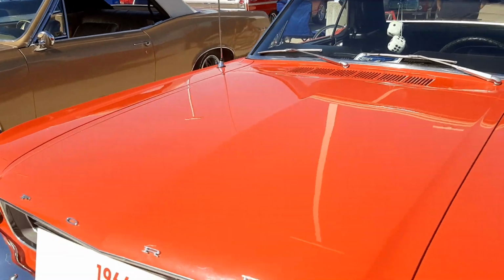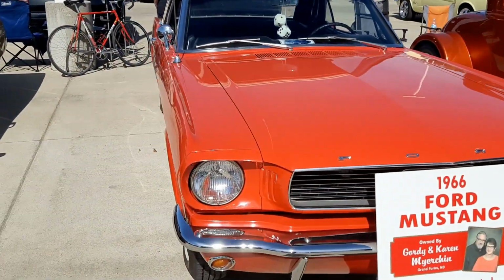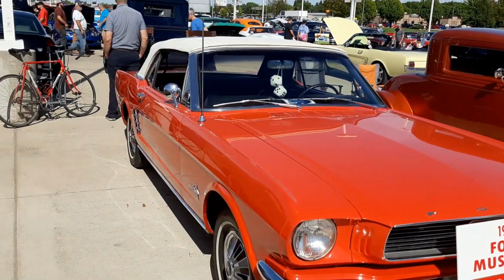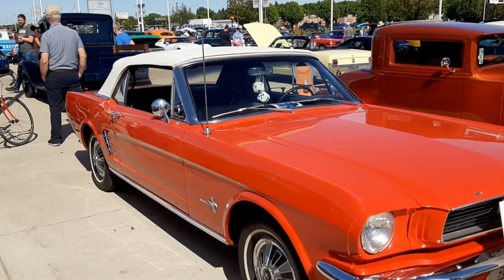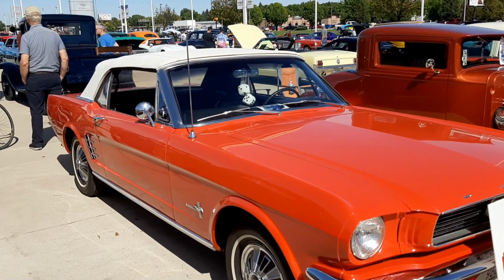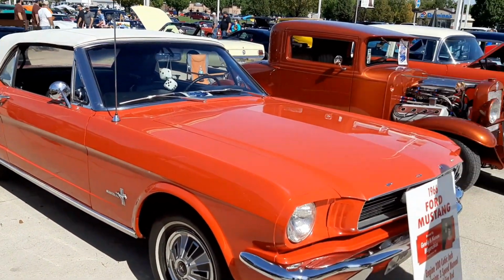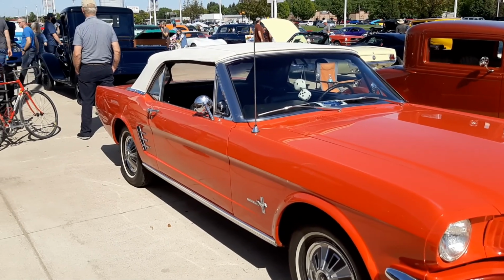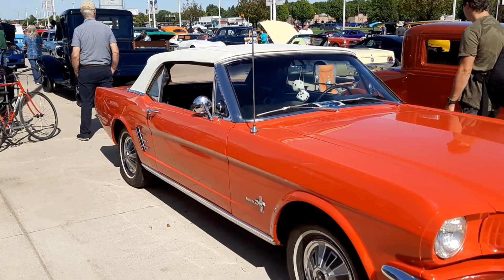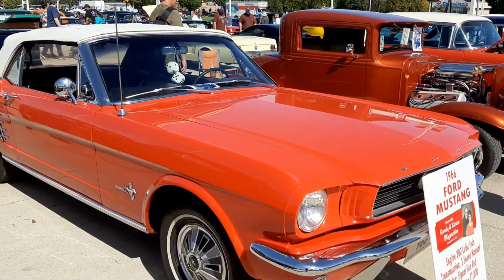'66 Mustang. When I was in high school, my best friend and his girlfriend went to the prom together, and I went with her sister. And her dad had got her a '66 Mustang just like that, except it had a black hardtop cover. And it was just like that one.